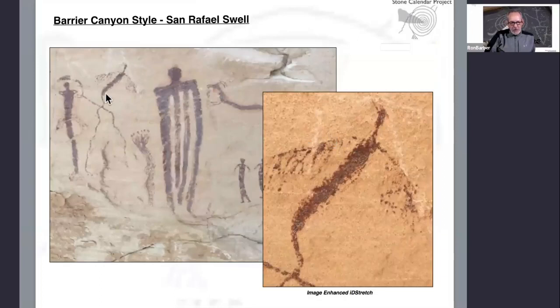This here is just a little bit of a close-up of this one here. It appears to be a winged body of some kind. Maybe it's got some horns. It's not too clear. This one here on the right side of the anthropomorph is a little bit clearer. It seems to have backward sweeping horns, but this one also seems to have some hands or forefeet associated with it.